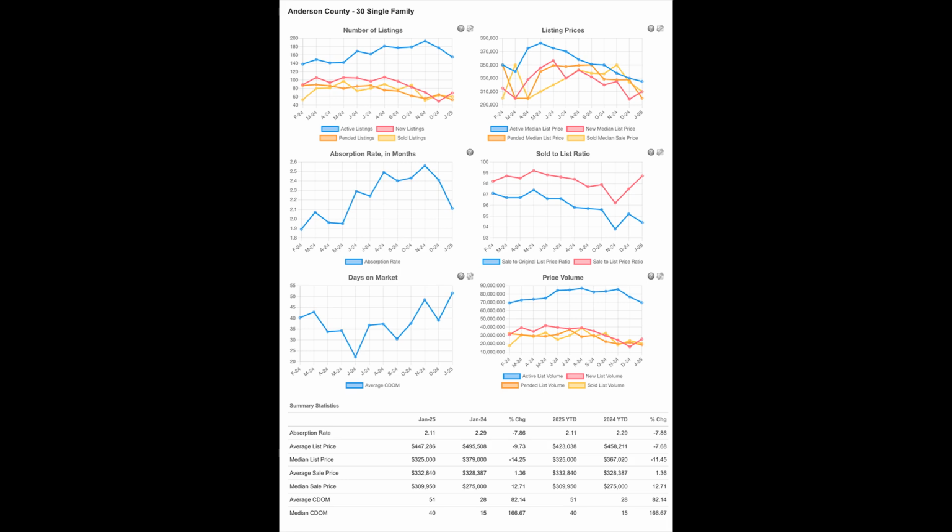Let's take a look at the conclusions for what we're seeing in Anderson County. The market is cooling but stable. The market is cooling as evidenced by longer days on the market and declining list prices. However, sales prices remain resilient, particularly in the lower to mid-range price segments. There are diverging trends in the list and sales prices.